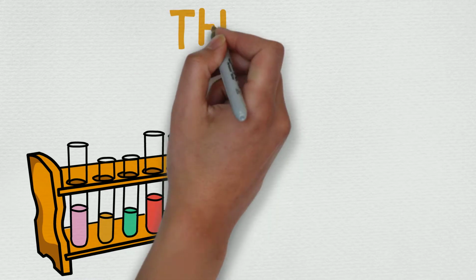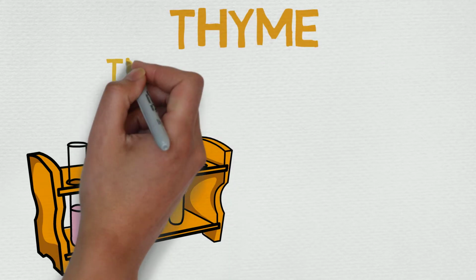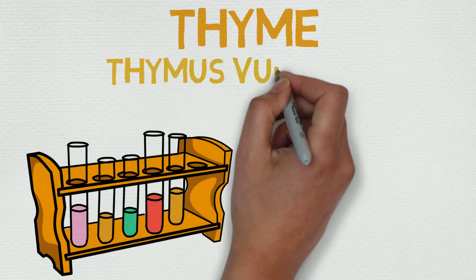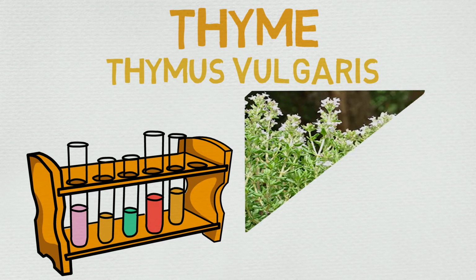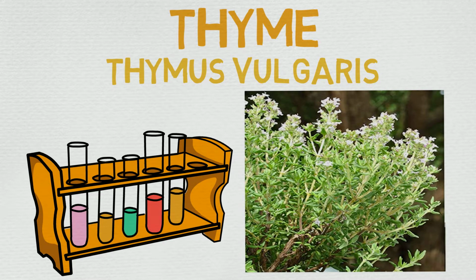Today we're going to be going over thyme. Now this is a fragrance that you're most likely familiar with, as it's just a really common herb. You probably have it in your kitchen right now, to be honest, but it has a really cool history behind it, and it's really been used for medicinal purposes for quite some time, so it's really cool.